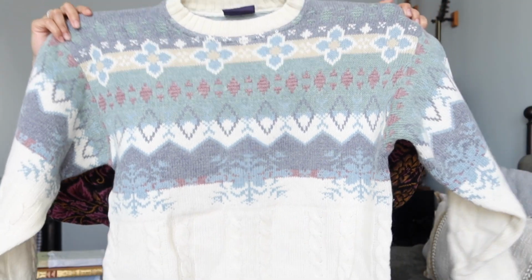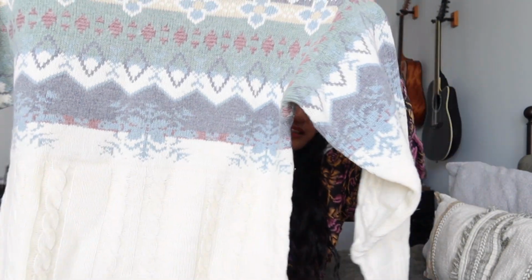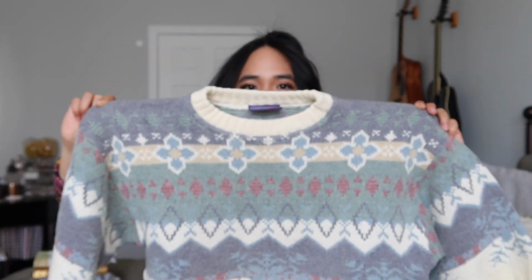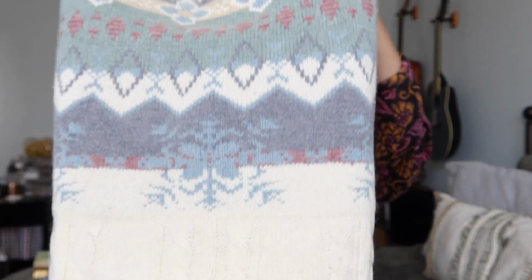This is the cutest little winter sweater. Can you imagine this on a ski trip? Oh, this is so cute, like cabin vibes, and the colors stood out to me right away. It was hanging and I was like, oh, I see lavender. And it feels like a really high quality. The brand on here says Double Duty.